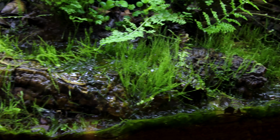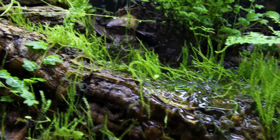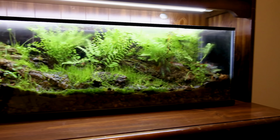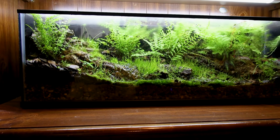I imagine salamanders to be in here, to be honest. Unfortunately though, I can't seem to find any captive bred specimens, so I might end up just putting millipedes or something of that nature in here. Not entirely sure. You guys could definitely let me know. But all in all, I'm really liking the progress of it.